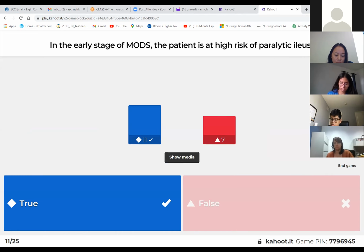True. It's the stage of MODs, right? So our gut is going to be one of the first ones to be affected. If it said the early stage of shock, this would be false, because remember that early initial stage of shock is typically not clinically apparent. It's more the progressive stage of shock that you see problems with paralytic ileus.